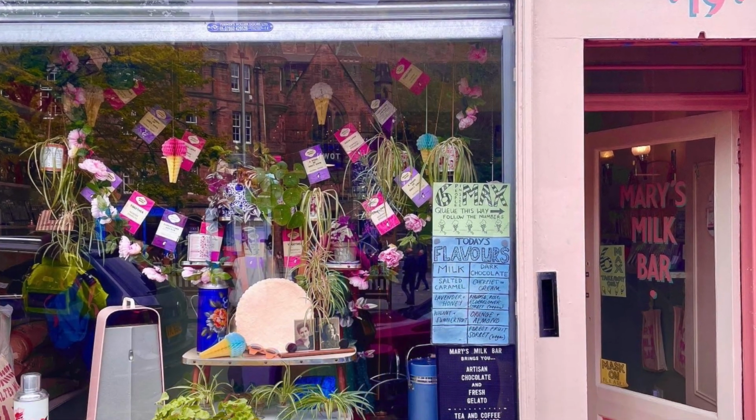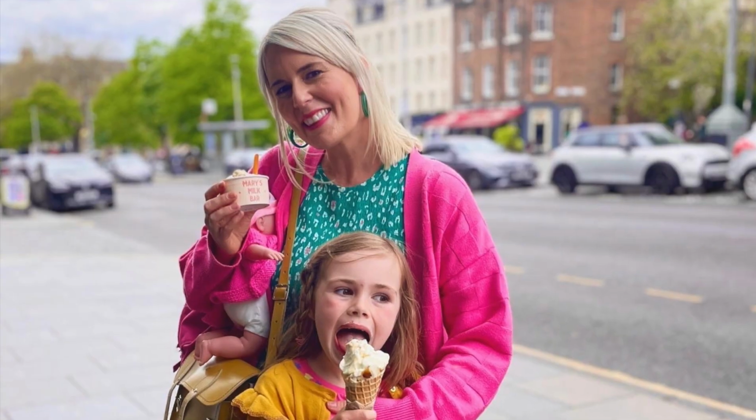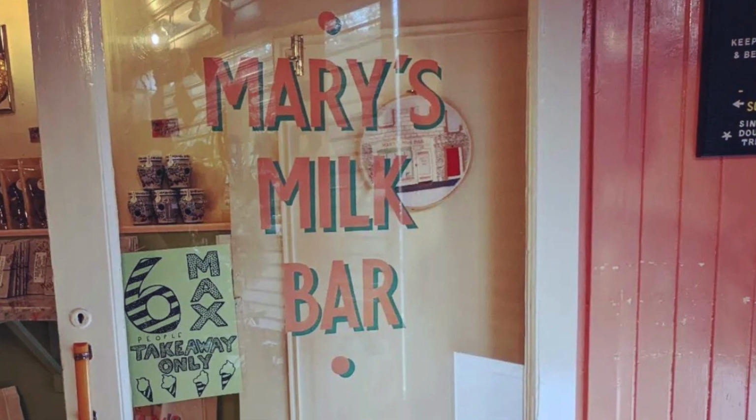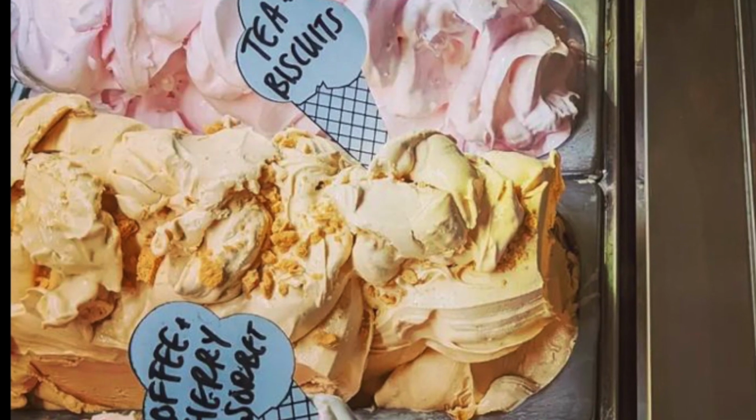So my inspiration for Lottie's room scheme is a shop in Edinburgh we always go to called Mary's Milk Bar. It's the cutest little ice cream shop and we just love going there. I just really love the way that the owners designed it. I love her retro colour palette and it's just so fun and playful and you just never want to leave.